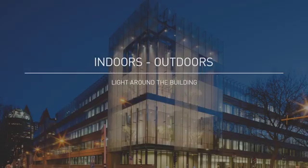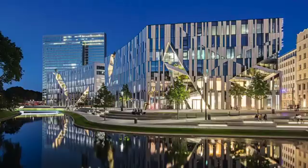Today's subject is indoor-outdoor light around the building. So really we want to bring your attention to the light that we use on the outside of the building, which could have originated from the inside, or it could be dedicated lighting from the outside to create an effect.